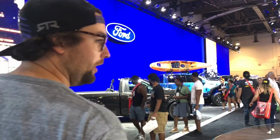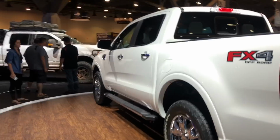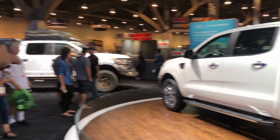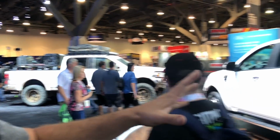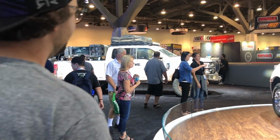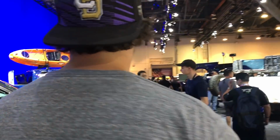Here's a stock one. All those are modified. Here's how they come out of the box. Fresh out of the box. And you can see how much bigger an F-250 is. So the Ranger seems big when you walk by, and then you see an F-250 and it's huge in comparison.